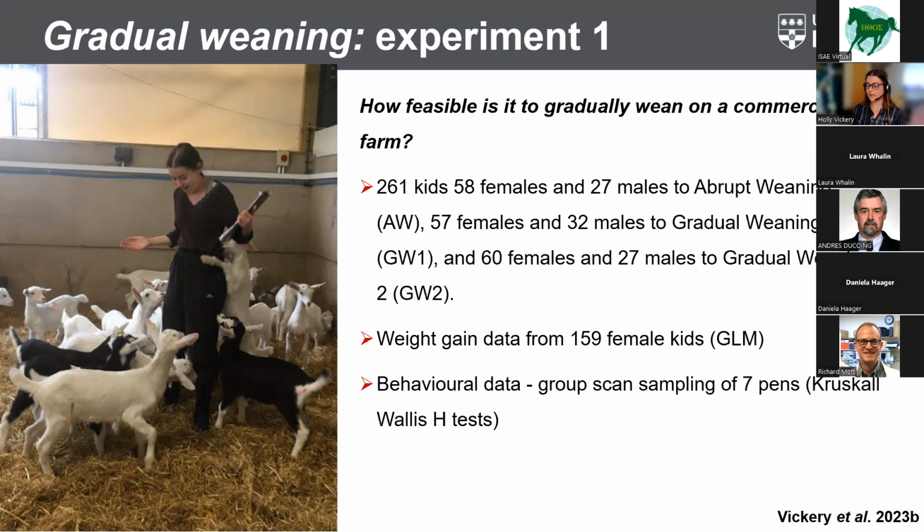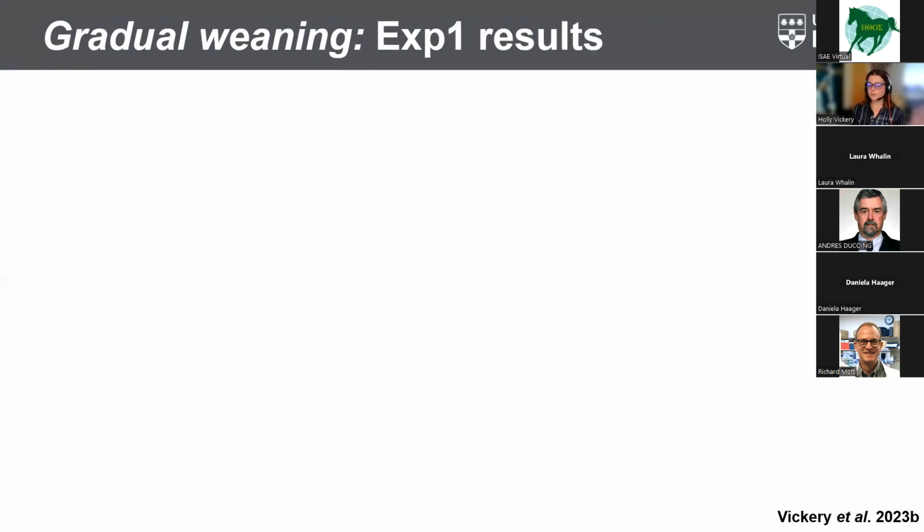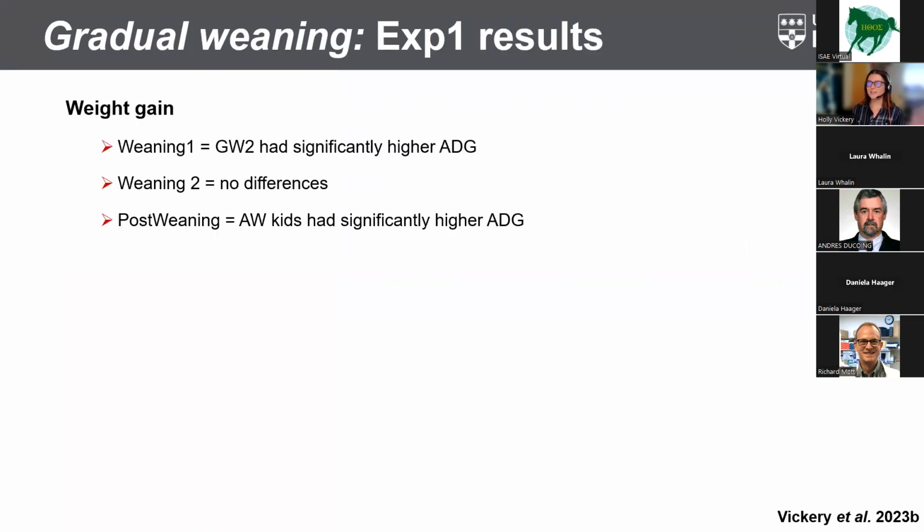And then I group scan sampled 7 pens for behavioural data. Now, the experiment 1 results I'll just talk about quite briefly because they were fairly all over the place. Weight gain: when they had the same treatment, both of those gradual weaning groups, gradual weaning 2 had significantly higher average daily gain, no differences in weaning 2. And we only did a 4-day post-weaning period because the farms moved the kids. And so the abrupt weaning kids had significantly higher average daily gain over those 4 days, but it's not going to be reflective of true weight gain, it is more likely to be gut fill.